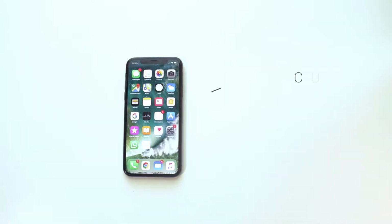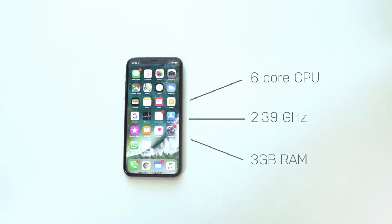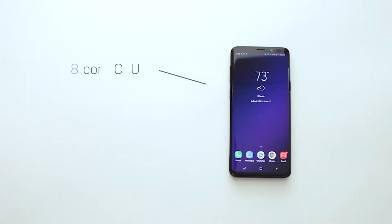The iPhone X has a 6-core CPU at 2.39 GHz and 3 GB of RAM, while the S9 Plus has an 8-core CPU at 2.8 GHz with 6 GB of RAM. So on paper, it would seem that the Samsung S9 Plus is going to be faster, almost twice as fast. But as various benchmarks point out, that's not really the case here. Unfortunately, the amount of cores and RAM does not correlate to how fast your phone is.